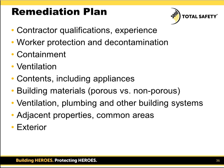In terms of developing the remediation plan, some key things that we usually consider are specifying the contractor qualifications and experience. So not just a cleaner, and this is where some of the wording and terminology with the bylaws gets confusing. They refer to a professional cleaner. Well, Molly Maid is a professional cleaner, but they should not be cleaning up drug labs. You need somebody who's had experience dealing with hazardous materials.